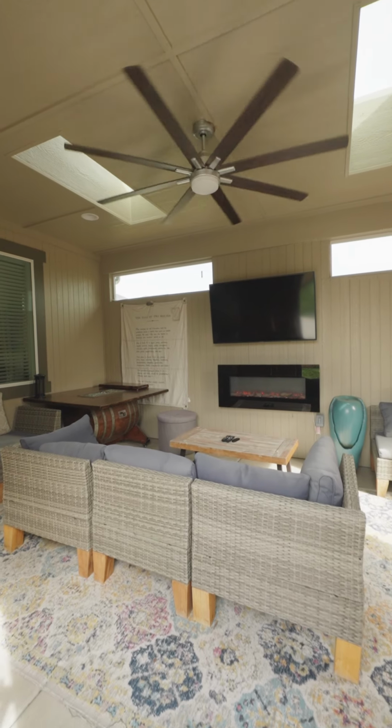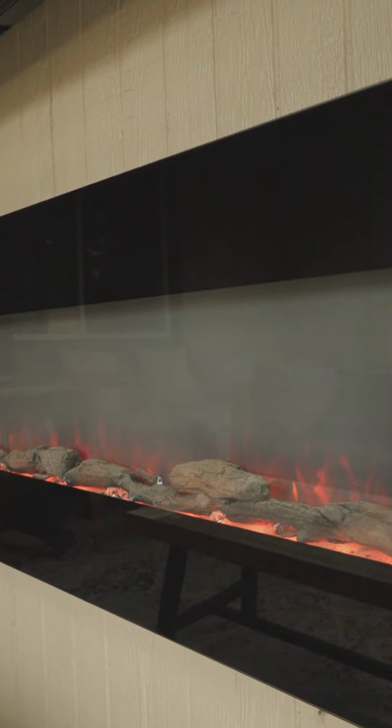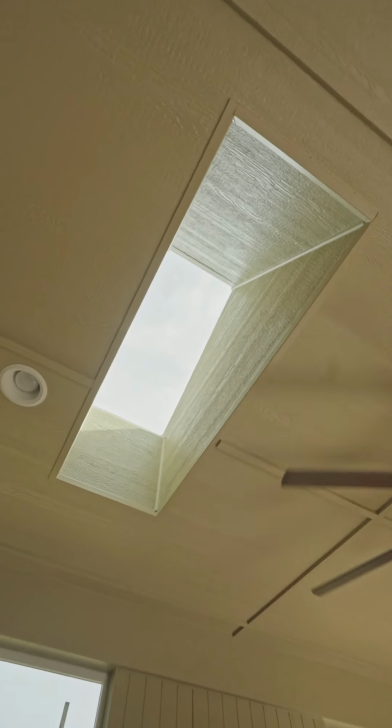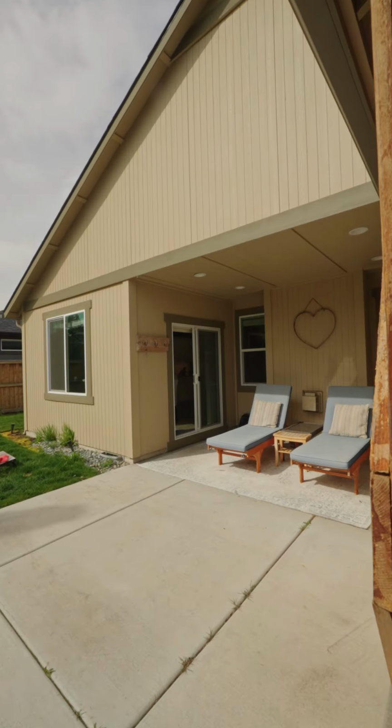Now we're checking out your perfect playground. First is this outdoor room that has all the fixins, a TV for game day, a fireplace for cozy nights, even skylights to catch those starry skies for year-round fun. Spring has arrived and summer is on its way. Plan on having these barn doors stay wide open to provide you shade, as you won't want to leave this yard. There's room for everyone.